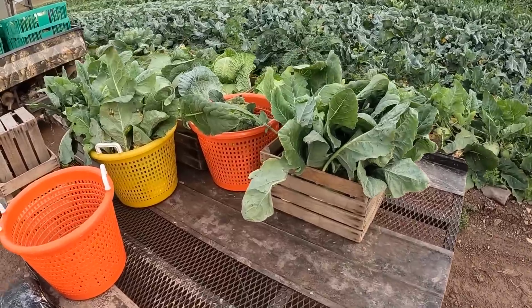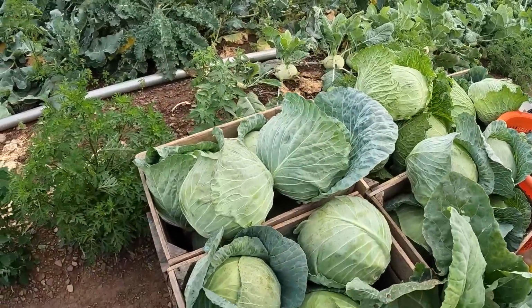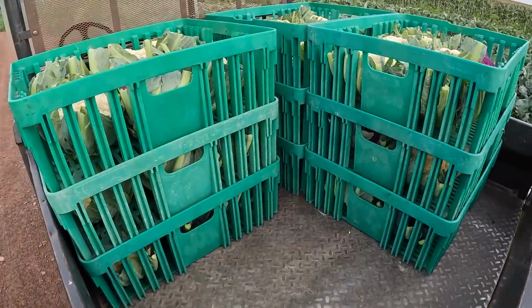Out here at the field, they got some kohlrabi, broccoli, cabbage here on the other side. Boy, that's getting big. And a bunch of cauliflower here on the back of the Kubota. Mostly white. I see like one or two purple.